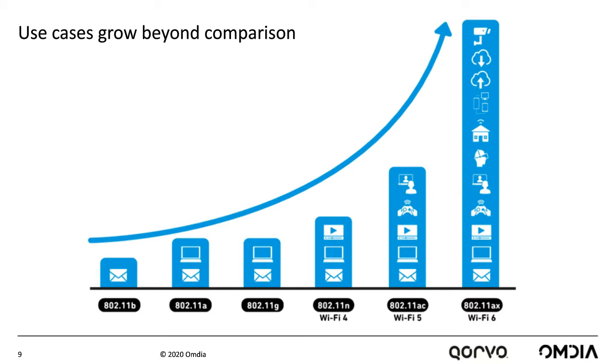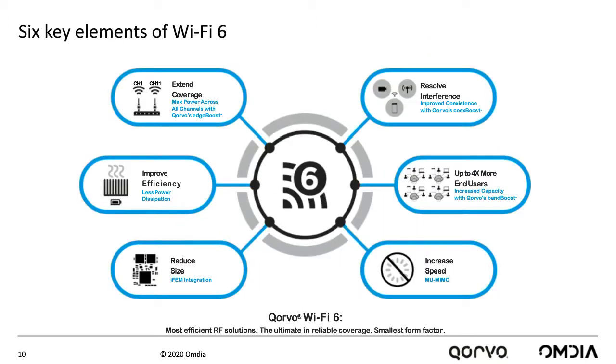Okay, and 6 key elements as we look into Wi-Fi 6. I'm going to subcategorize these into 3 of these repeating messages. We've talked about capacity already, and if we look at the extended coverage, the resolution of interference, and also the 4-time end users, that really drives capacity, so 3 of those bubbles. The bottom right, of course, increasing speed with multi-user MIMO capabilities, again drives that speed need in terms of the Wi-Fi 6 results. And then efficiency improvements and reduction in size really drive that third element, and that is size.